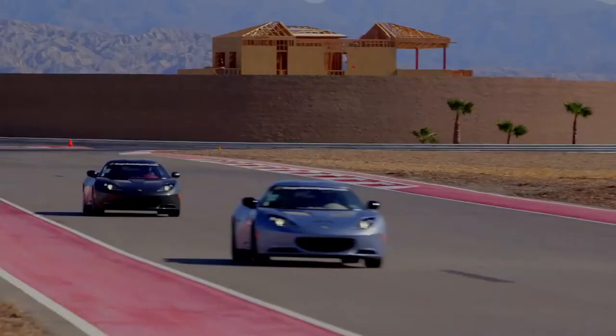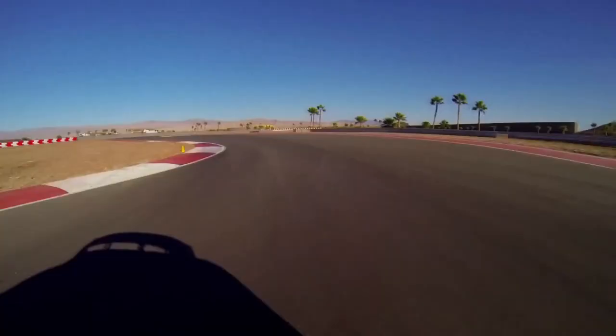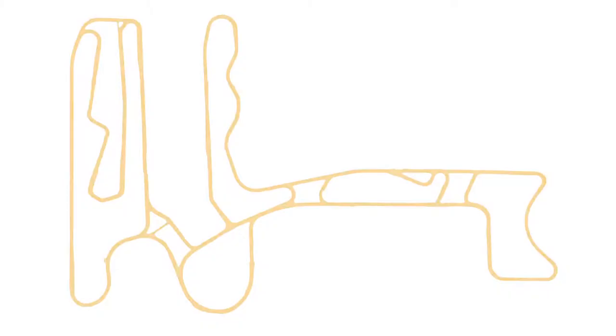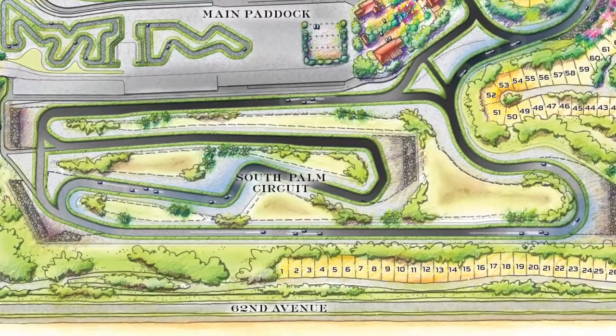With a price tag of $7,000 to $10,000, it's not a cheap thrill by any stretch, but for the diehard enthusiast, it's a surefire way to live a day at the wheel as an F1 pilot. The Thermal Club track is made up of three main courses, with 4.8 miles of track and flexibility to run in 19 unique configurations. We'll be driving the South Palm Circuit, which has 10 turns and a 2,500-foot straightaway.